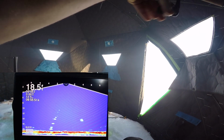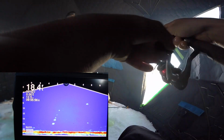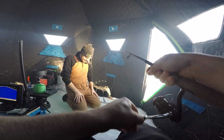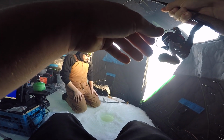That's big. Got him. That big? Yeah, he's just swimming at me right now. That was long, bro. That was so long. Definitely a burb. Could be a pike. No, he's not fighting like a pike yet. I think he's a burb. That was really long. Yeah, definitely a burb.